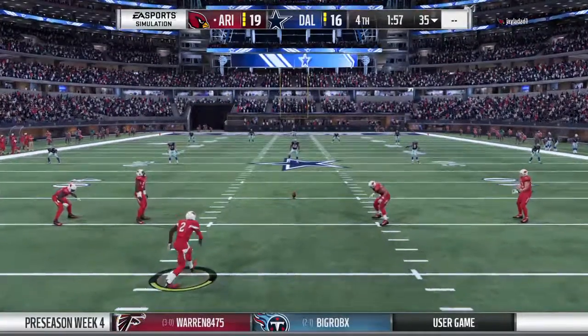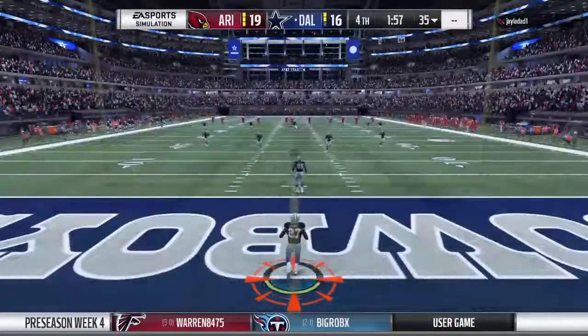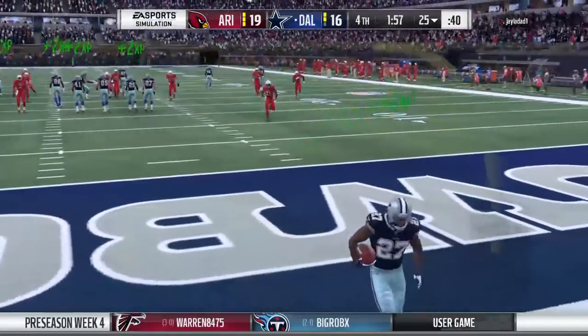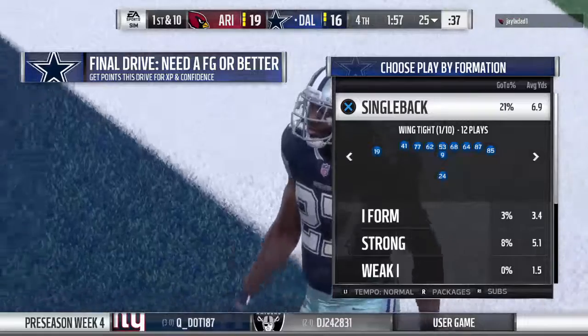But, Charles, there is still time left for a final drive. Brandon, you know they would have liked to take the clock down just a little bit further, at least under a minute or so. But this was not over yet, especially since they just need a field goal. And now Dallas gets set to take the field.